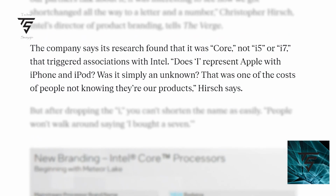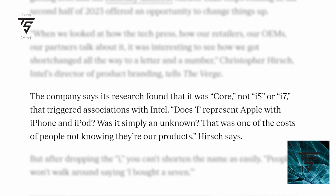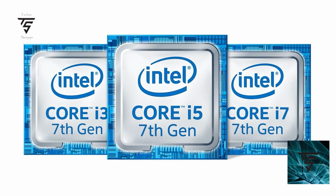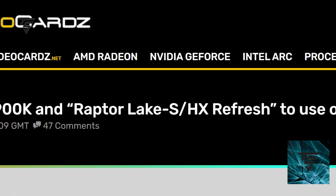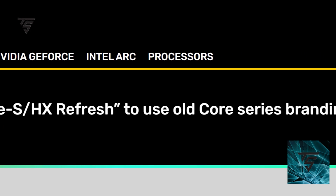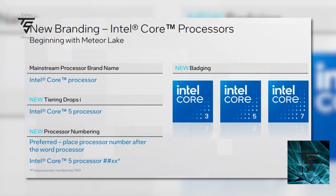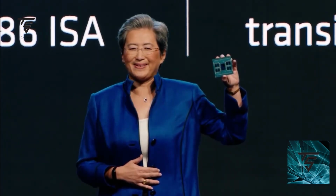The i, I think, was confusing because it represents Apple with the iPhone, iPad, and so on, so I think they just wanted to rename after a very long time. Intel Core i9, Raptor Lake S and HX Refresh will use the old Core series brand, while the new one, Meteor Lake, which is for mobile, will come with this new branding. And by 15th Gen, we will have this branding over everything. So yeah, pretty mediocre news.